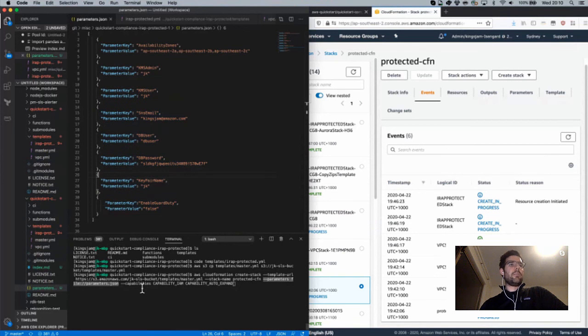And it needs a couple of capabilities as well. Because we've got nested stacks, we need an auto expand. And because it's creating IAM resources, those IAM roles that I pointed out to you before, it needs capability IAM. So that should be enough to get you started.